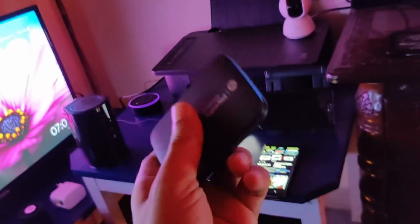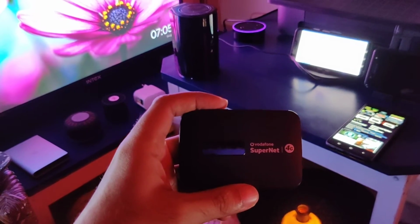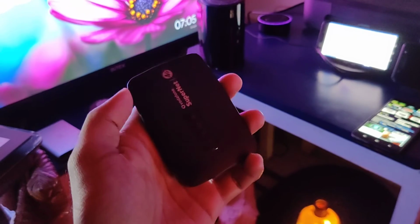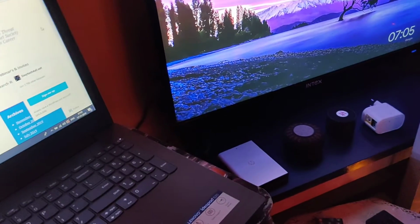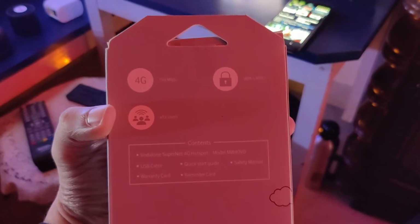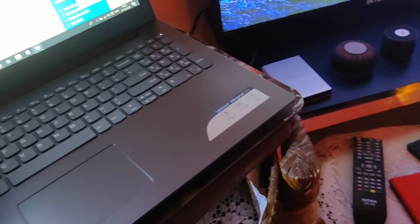After that, what else do we have? Here's a hotspot by Vodafone. It can connect up to 15 devices if I'm not wrong, and supports a speed of around 150 Mbps. So in case my broadband gets knocked down, I rely on this device using my Vodafone SIM to connect my smartphones and my PC. So here's what it has. It supports around 150 Mbps, around 15 users, and has a battery backup of around 4 hours.